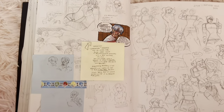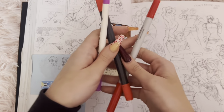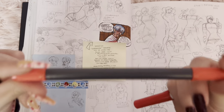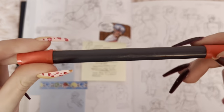hold on, do I have it? I forgot I'm supposed to show you guys what I'm talking about. Oopsie. So here's an example, okay, of three types of markers that I use all the time. I have used this marker since seventh grade. I will be a junior this year.